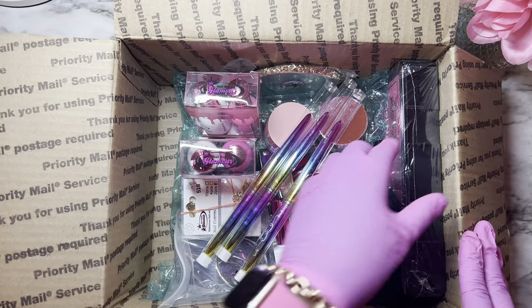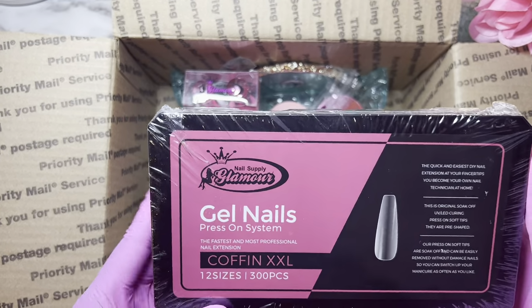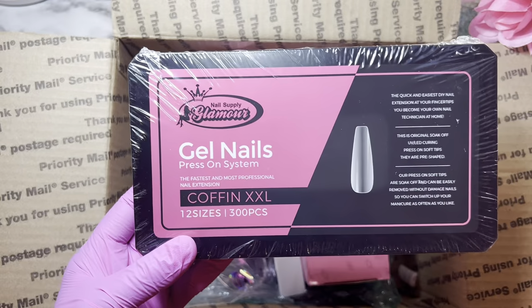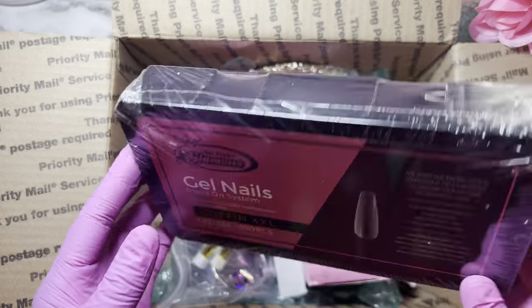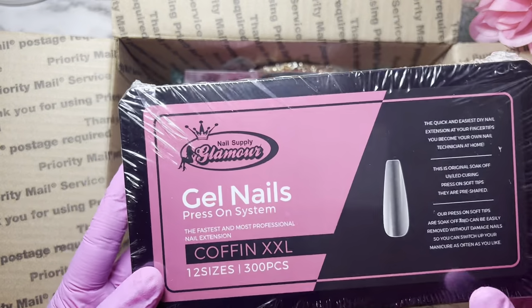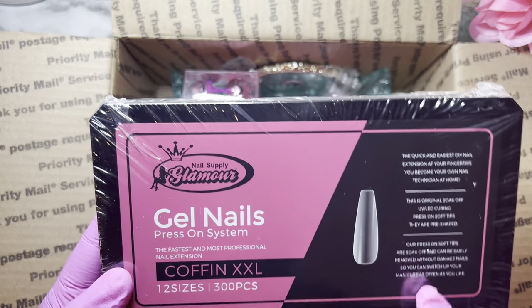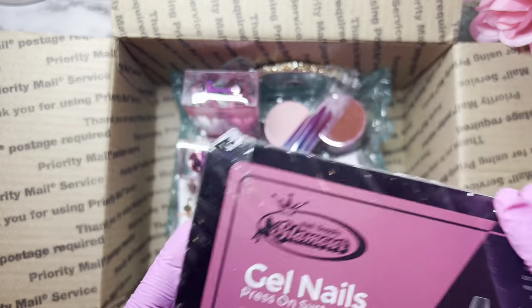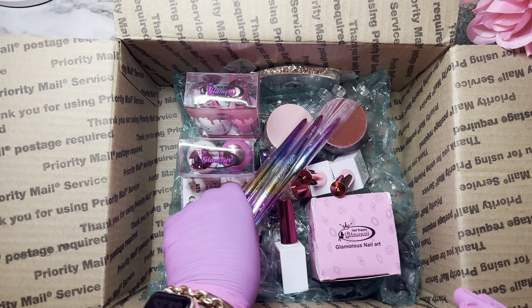Oh my goodness. Okay, and I'm going to show y'all these. Yes, they also sent me some XXL coffin. So these are the same gel press-on nail system nail tips. I haven't even seen the nail tips, but this packaging is everything. Like, y'all already know, even my brand colors are black and pink. So I am living for this packaging. This is fire.